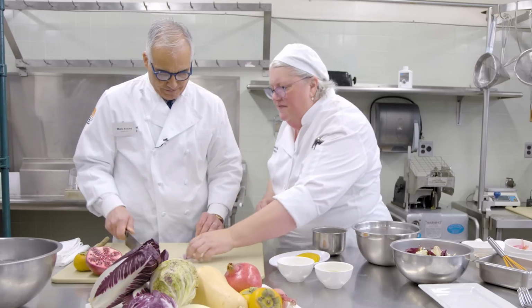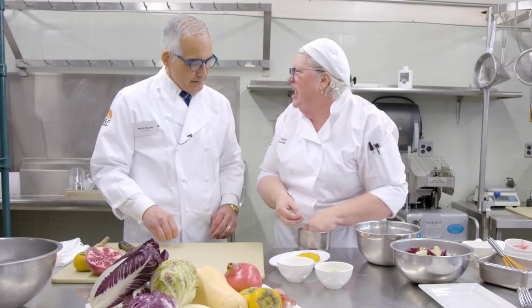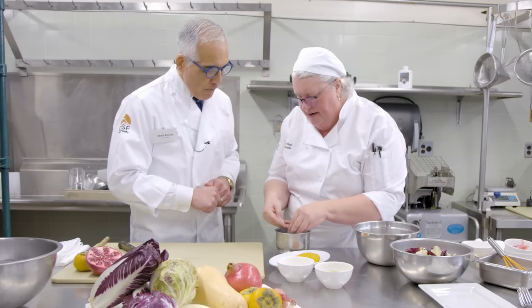Well, here's the beauty of this. If your slices are bigger than you want, you can strain them out of the salad dressing later. You don't have to keep them in there. But shallot has a nice mild flavor to it.